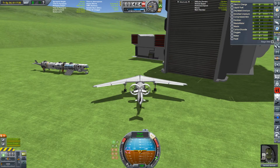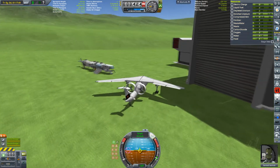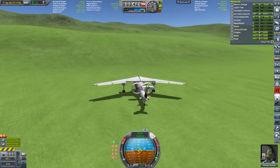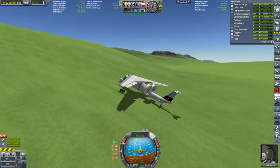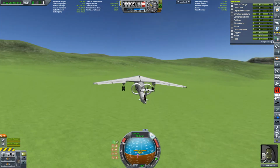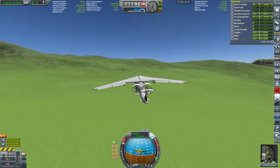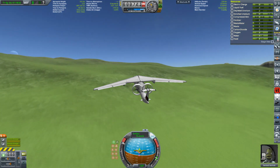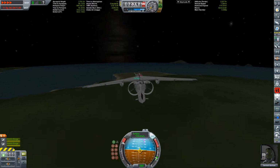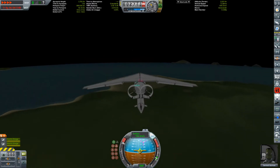So after all that's done, we take our planes back to the KSC after some strange manoeuvring. For some weird reason this plane won't take off normally, so I punt it on an upward ramp and go for it. And voila! I actually really like this one. I don't know why, just the design of it really appeals to me. Well, that was a fairly abrupt change, but there we go.